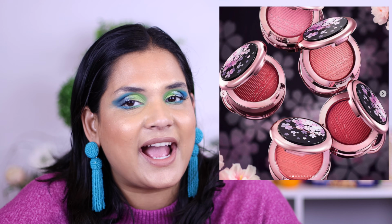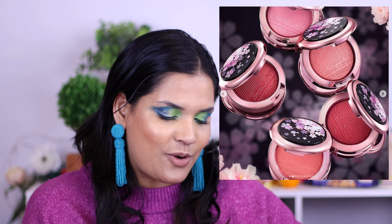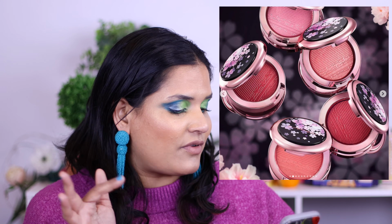Anyway, we also have a new collection revealed from MAC Cosmetics. This is a Sakura inspired, the Black Cherry collection. So there's some lipsticks, some lip balms, and honestly, the one thing that caught my attention in this collection are the blushes. Not even the packaging, because everybody's freaking out about the packaging. I just love those colors. Like that red blush. You guys know I'm a sucker. Orange, red, berry tone blushes just get me.